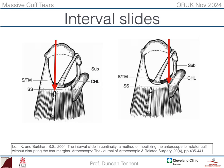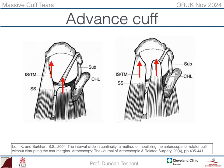Another option which runs alongside margin convergence is this thing called an interval slide. This is where you release the scar tissue between the supraspinatus and infraspinatus up at the spine or around the coracohumeral ligament and the coracoid, with the idea of dragging the tissues forward and then doing some form of slightly better reconstruction. The theory here is that you turn what would be a big retracted U-shaped tear into something that you could probably do a margin convergence or get something back to bone.